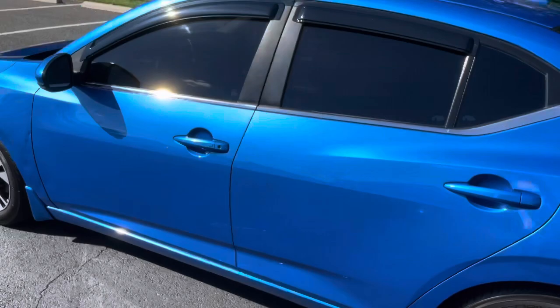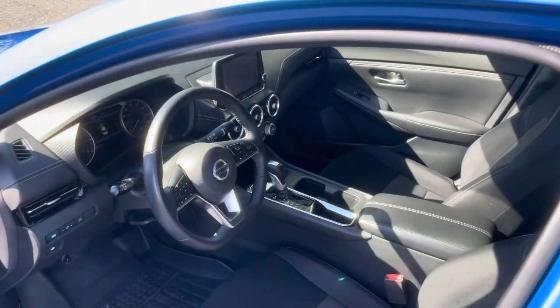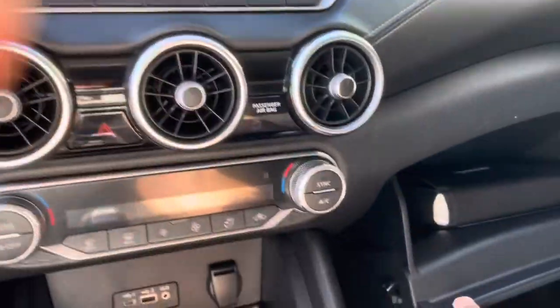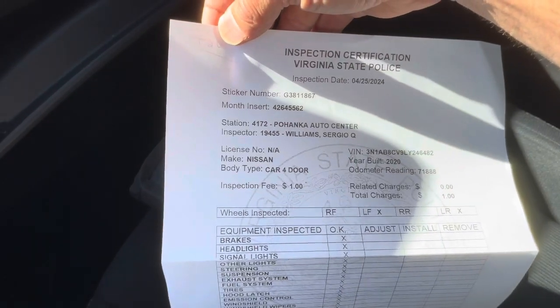Like I was saying, it's an awesome car to drive as far as getting from point A to point B. Mileage, 71,902 maintained miles. Man, pollen's crazy. Dropped off at the local Nissan dealership down the road, inspected and all. If I can get this piece of paper open, I'll show you the slip. There we go. Pohanka Nissan Auto Center, right down the road.